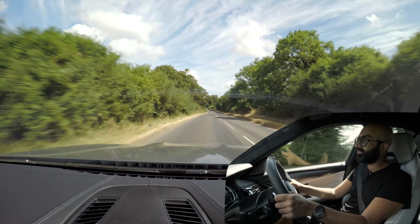I don't think we're going to get to the track again while the car is standard to test that. Also done 0 to 60 and 0 to 100. So 0 to 60 was 3.4 and 0 to 100 was 7.7, again without launch control, so I think those times can be bettered a little bit.